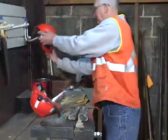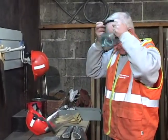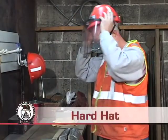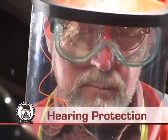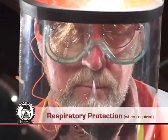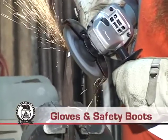Because of these hazards, the following personal protective equipment, or PPE, must be used to avoid serious injury. Standard PPE for operating a grinder includes a hard hat, hearing protection, safety goggles and face shield, respiratory protection as outlined in the respiratory chart, gloves, and safety boots.